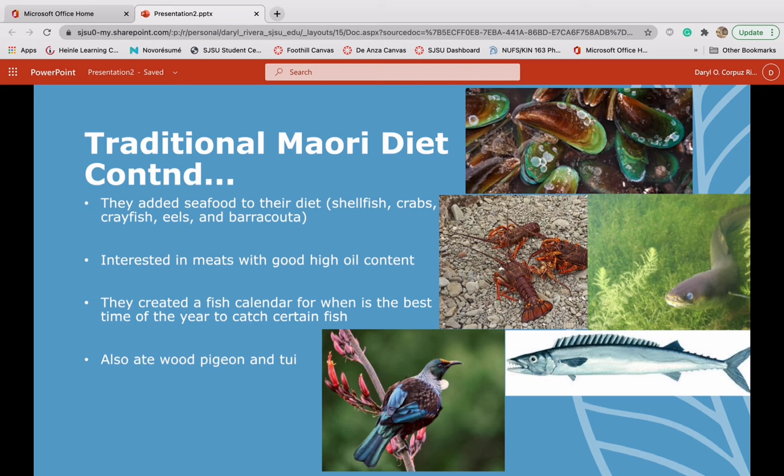It was also cool that they created a fish calendar, and this was for them to know which fish to catch during the month. So people who lived on the coast obviously ate way more fish than the people who lived inland and into the forest, as they would have had more veggies, berries, and things like that. But they would have eventually traded when it was time.